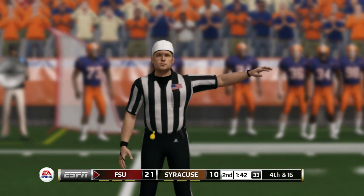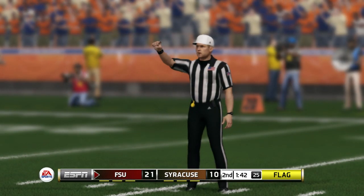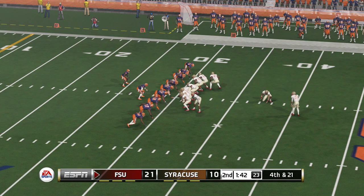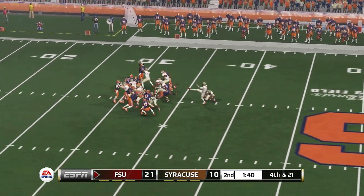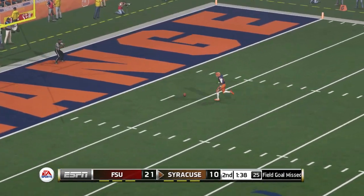False start, offense. Once you're set, you've got to stay that way. The slightest flinch is going to be enough to draw the flag. He gets it up, and it hits the crossbar, no good.